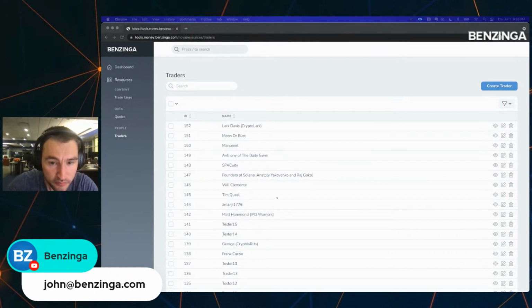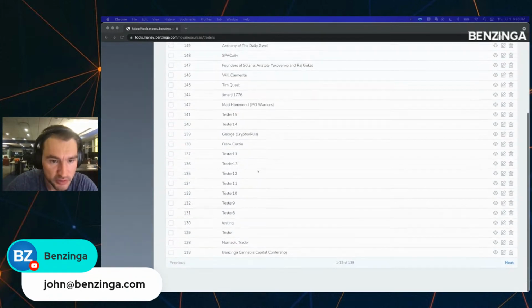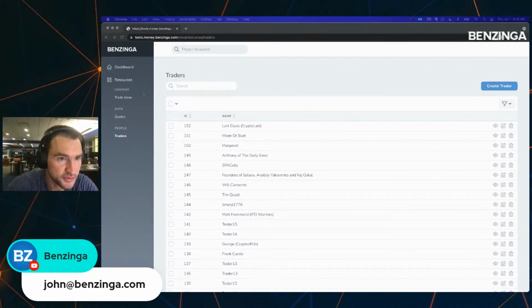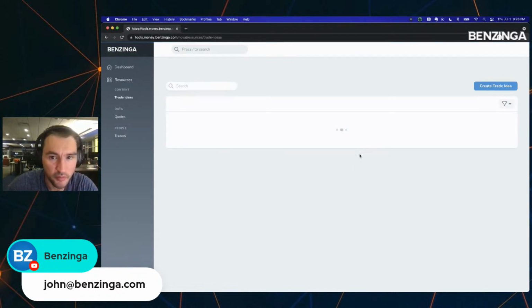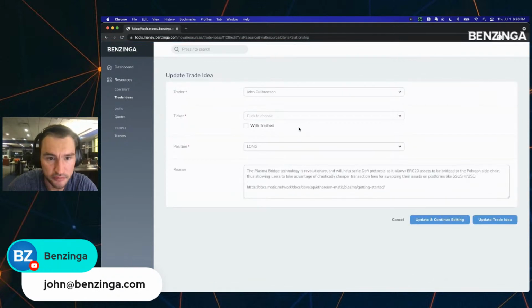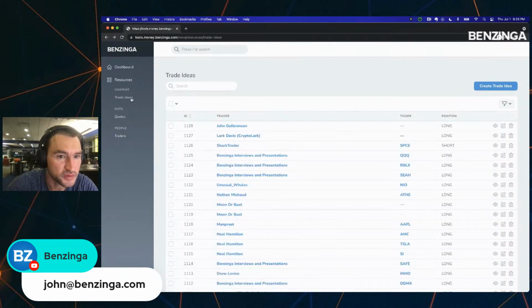All right, so here's a list of all our traders. We have an admin panel for people helping us manage on the back end. Sam helps us with this. And then we have all the different trade ideas coming in, so you can modify them on the back end if we need to. And then let's see here. I think I definitely did deploy.